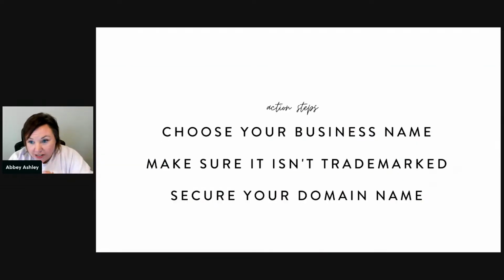All right. So your action steps are to choose a business name, make sure it isn't trademarked, and go ahead and secure your domain name. Most domain names, I mean, guys, don't spend thousands of dollars on a domain name. Please don't. If you can't find it for less than $15, then I would keep searching. It's totally up to you, but that's my recommendation. Your domain name is not going to be the thing that launches you into success. Good marketing is going to launch you into success.